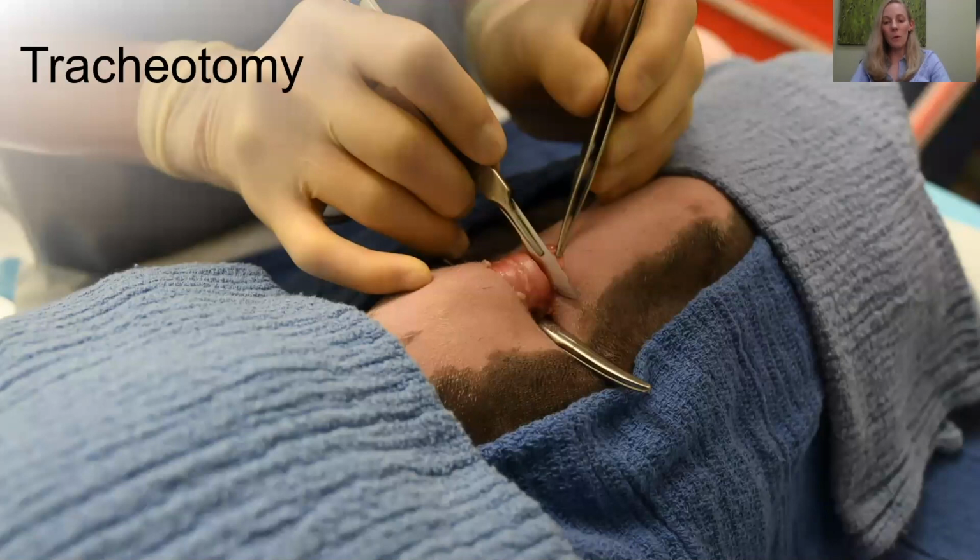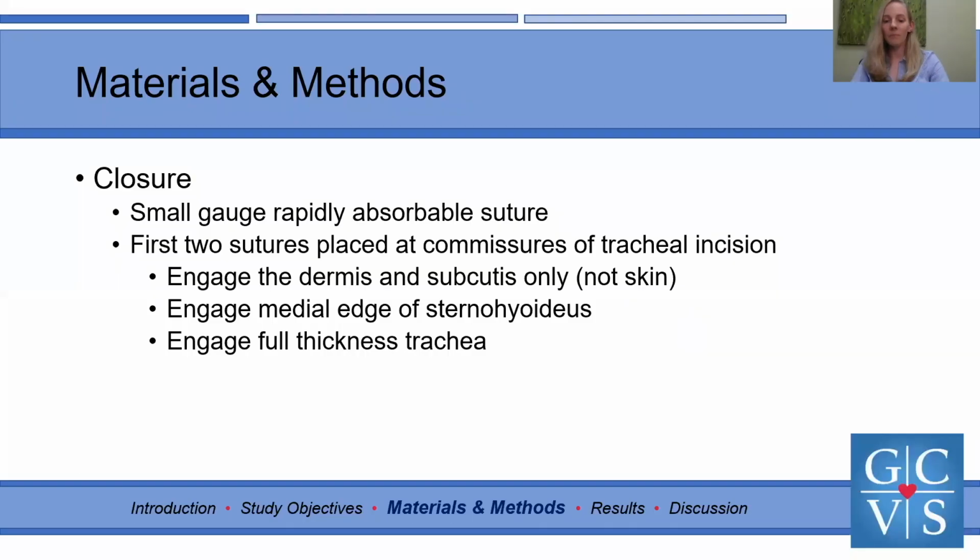The level at which to perform the tracheotomy varies with the breed. In non-brachycephalic breeds, the tracheotomy should be made between tracheal rings 4 and 5. In brachycephalic breeds, due to their shorter necks, it is better to make the tracheotomy more cranial, between rings 2 and 3 or 3 and 4. The tracheotomy incision should include about 40 to 50% of the tracheal circumference, not to exceed 50%. After the tracheotomy incision is made, you can remove this instrument.